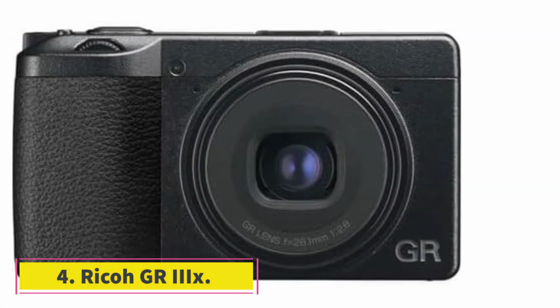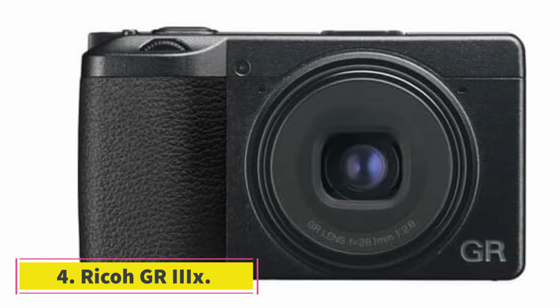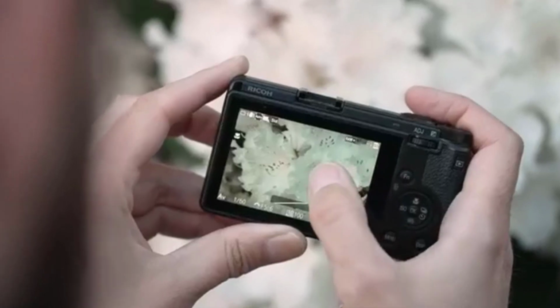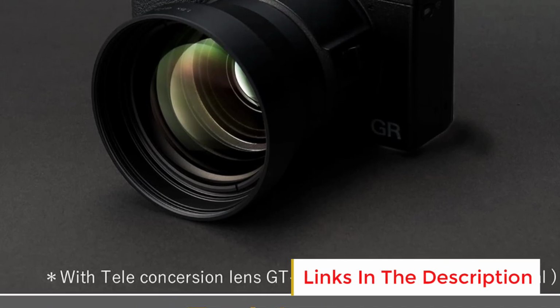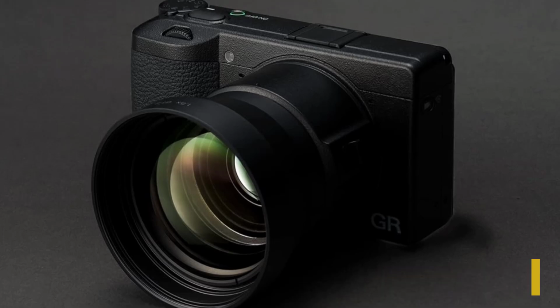Number 4. Ricoh GR II9. The Ricoh GR II9 puts a lot of camera into a pocketable design. First, there's the 24MP sensor with sensor shift stabilization and the same APS-C dimensions as in swappable lens cameras. The lens is a wide standard 40mm f/2.8 with a macro mode and responsive phase detection autofocus.